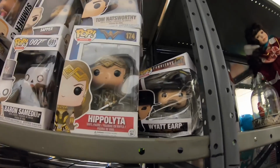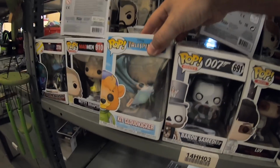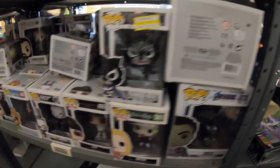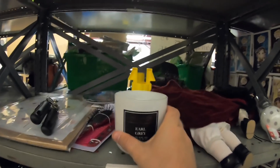Nothing that, oh, there's Wyatt Earp all crushed up like that. Nothing that I see that stands out. I'm not a big pop guy though. Tailspin. But I might go through and, oh, there's a Hulk. The Hulk one's pretty cool. A lot of other stuff back here too. There's so much stuff, but it's just hard to find stuff that can easily ship and still remain profitable.